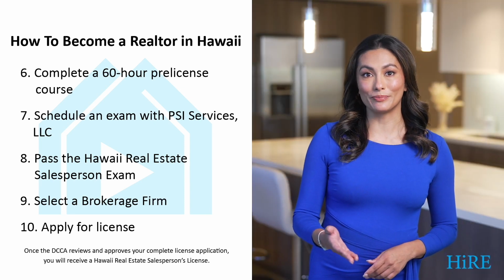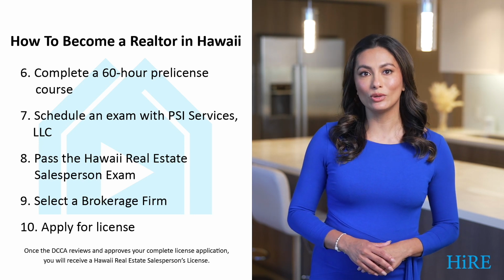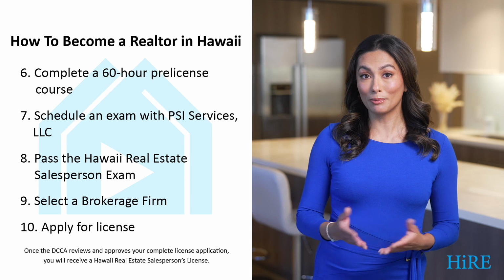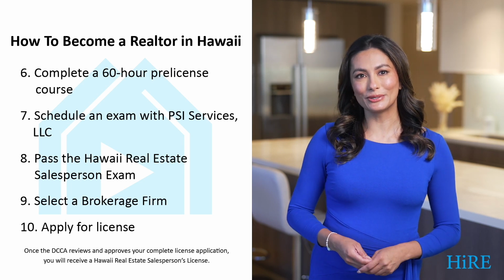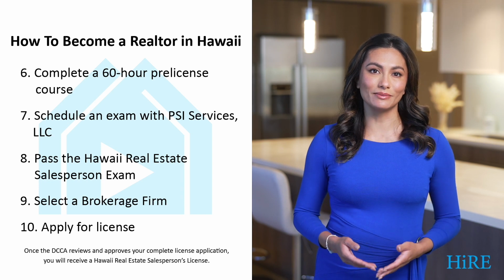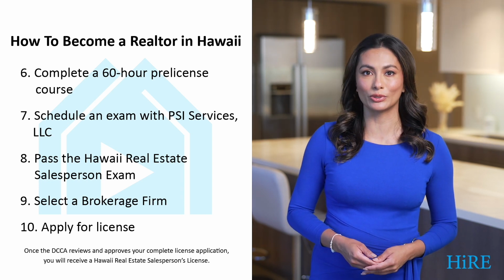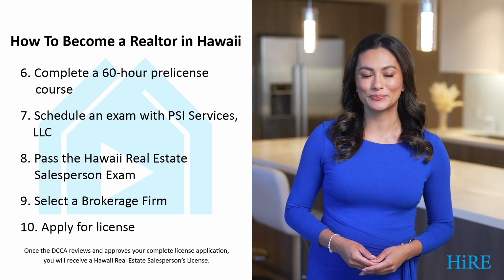Select a brokerage firm. In order to use your license, you must be affiliated with a Hawaii real estate brokerage firm. Apply for a license. Within 2 years of passing the salesperson or broker's examination, you must submit a complete license application to the Department of Commerce and Consumer Affairs, DCCA. Once the DCCA reviews and approves your complete license application, you will receive a Hawaii real estate salesperson's license.